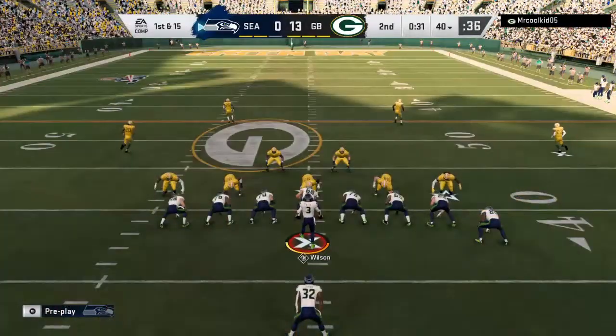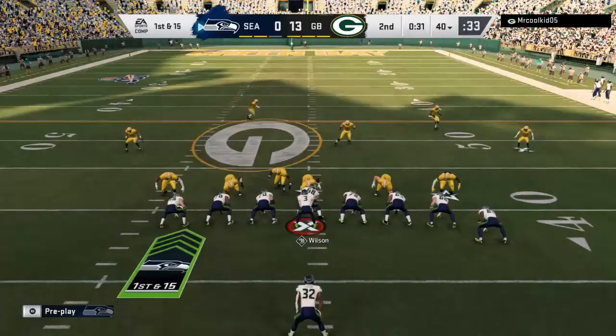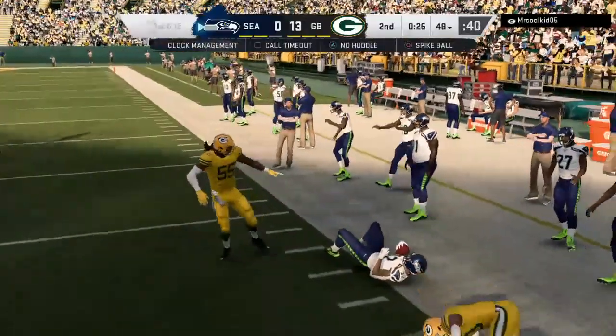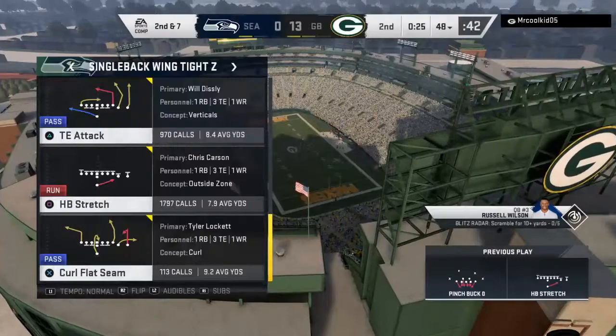A false start backs him up 5, 1st and 15. Now a give, right side. Carson. He wipes out the penalty yardage with a good run to get it back to 2nd and 7.